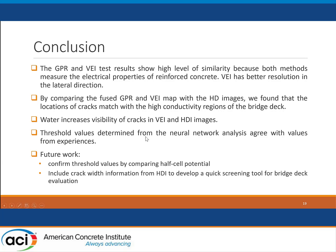We also believe probably one of the reasons the VEI can see lots of those detailed features of the transverse crack is because of the water increasing the contrast. And it's just a surprise, additional finding. We found in this research that we can probably determine the threshold for the GPR. And in the future, we are going to confirm the threshold by comparing with the half-cell measurement and include cracks from the HDI.